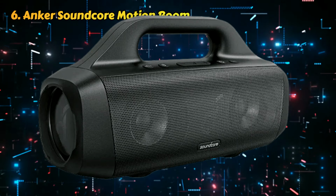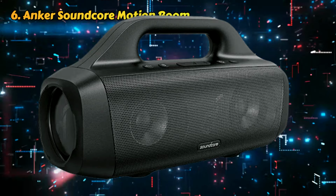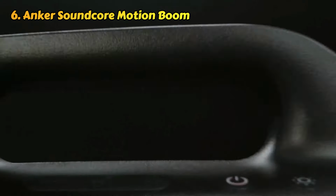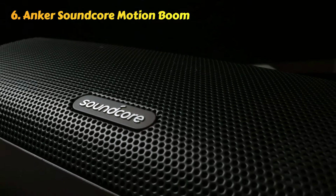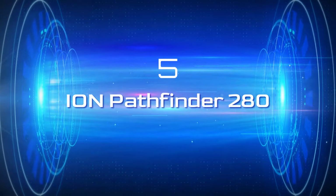Its battery life of over 39 hours isn't quite as remarkable as the Ion Pathfinder 280, however, it's still outstanding for the price, so you can listen to your favorite tunes for multiple days in a row without worrying about a recharge. Overall, it's a great option for blasting your music that won't break the bank. We're going to number 5.